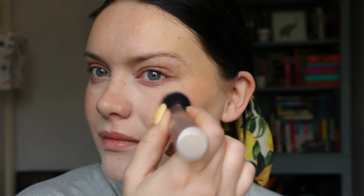I think I'm going to keep the soft theme and go with the Kjaer Weis blusher in Suntouched. Again, same brush. Going with a pop of highlighter, so Afterglow from Lily Lolo. I'm going to use my finger for this. Take a little bit down the nose.